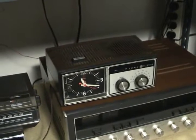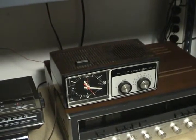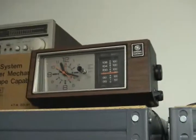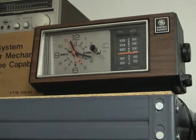Okay. The one next to it is, let's see. Okay, the model number is missing on this one. And the one up here is the model. I'm taping the wrong thing because I'm looking at the paper. This is the model 7-4550C.